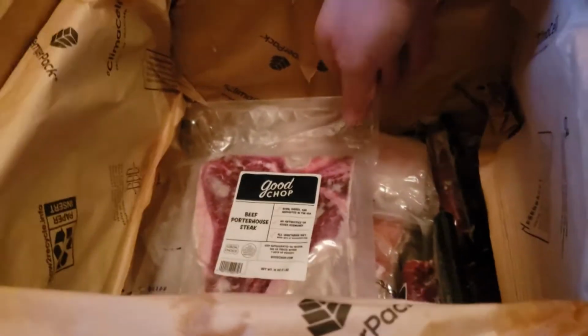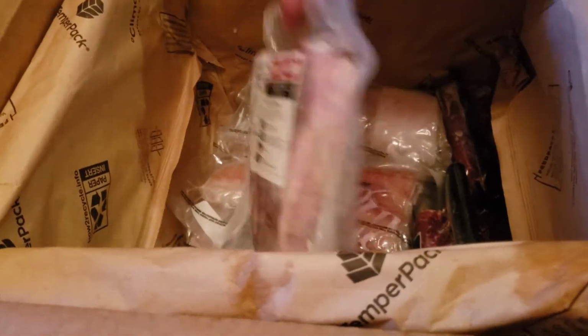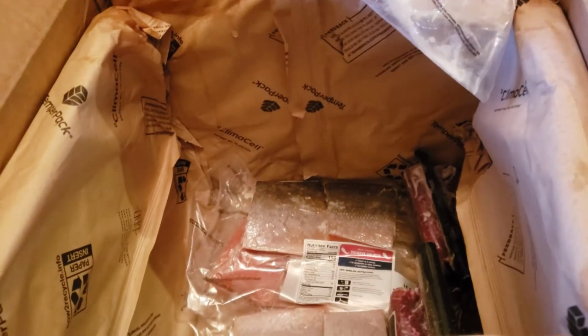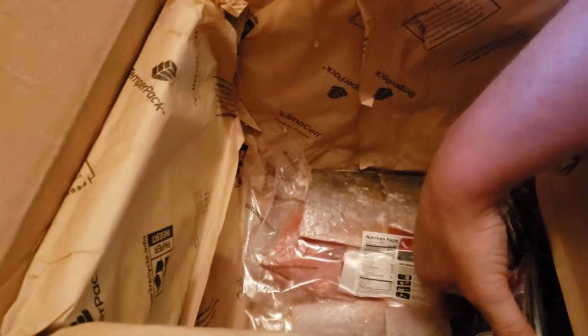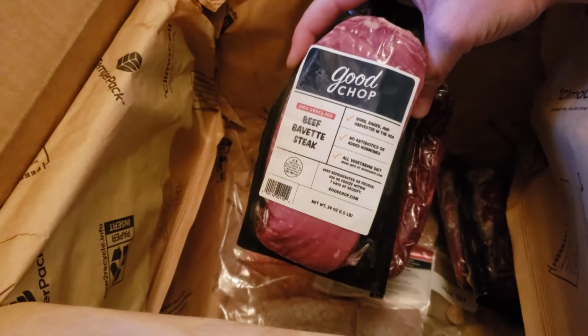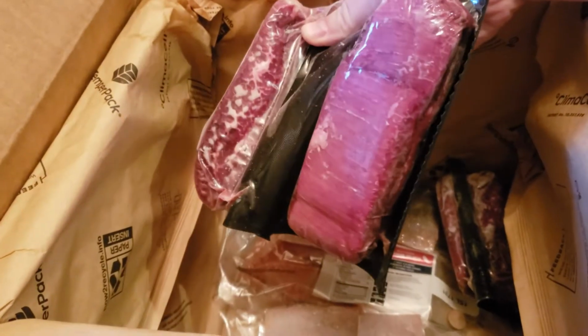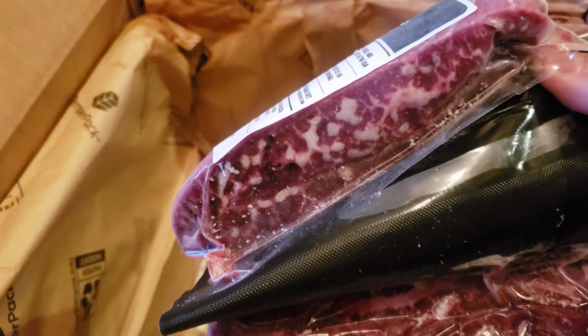All right, what do we got? Got a beef porterhouse steak. That's awesome. We got some cod. Can't wait. We got some bavette. I want to say those are actually similar to picanha. Those look incredible. Kind of see some of the marbling action going on in there, which is great.